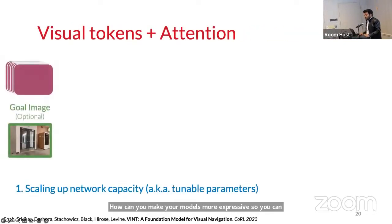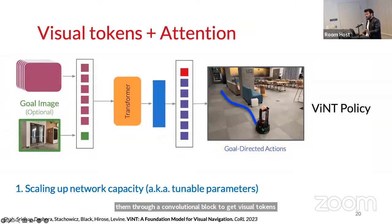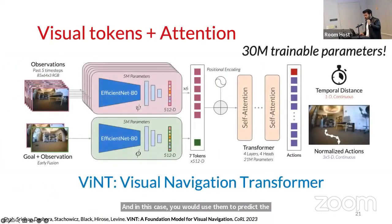So for the first one, again, starting from images or a stack of images and a goal image, what we'll now do is we will pass them through a convolutional block to get visual tokens. And then we plan over these visual tokens using a transformer decoder. So this would be a decoder-only transformer that reasons over a goal, which could be an image or another modality, and your visual tokens, which are tokenized using convolutions, but you can use something else if you care. And in this case, you would use them to predict the things you care about, which is the policy and the actions. And that gives us the ViNT, which is what we call the visual navigation transformer.